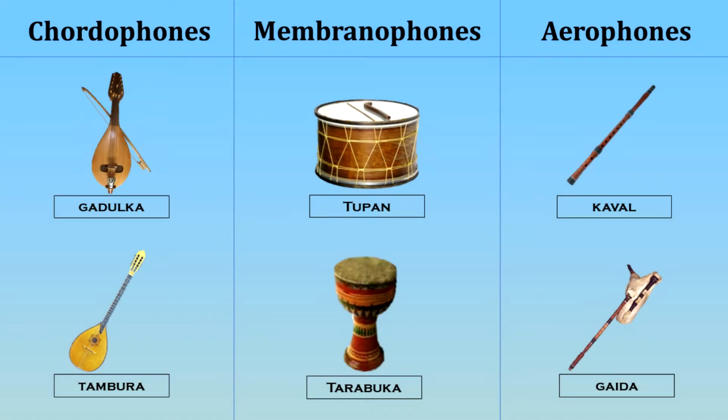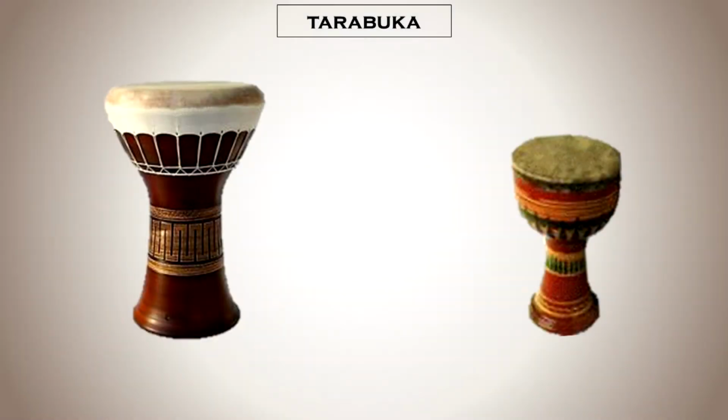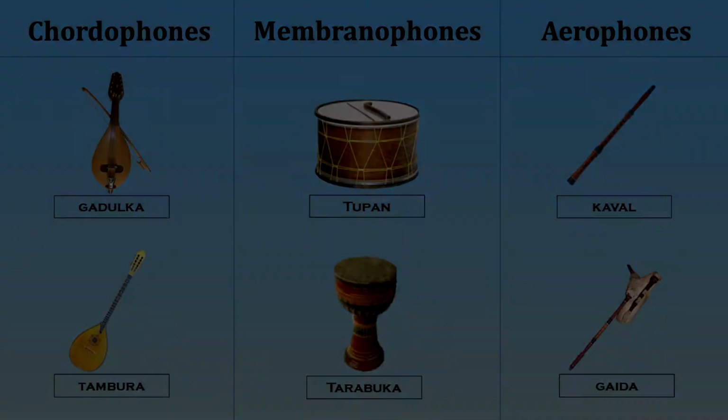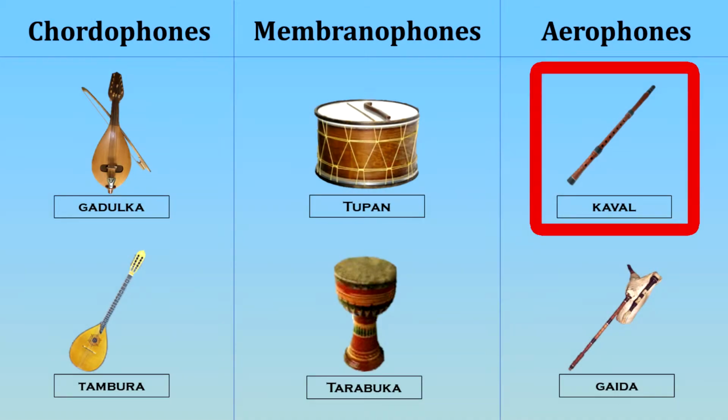The next membranophone is called a tarabuka. The tarabuka is a finger drum, originally made from hardened clay. Similar to the darabuka, this drum is goblet-shaped. For aerophones in Bulgarian folk music, the kaval is very prominent.